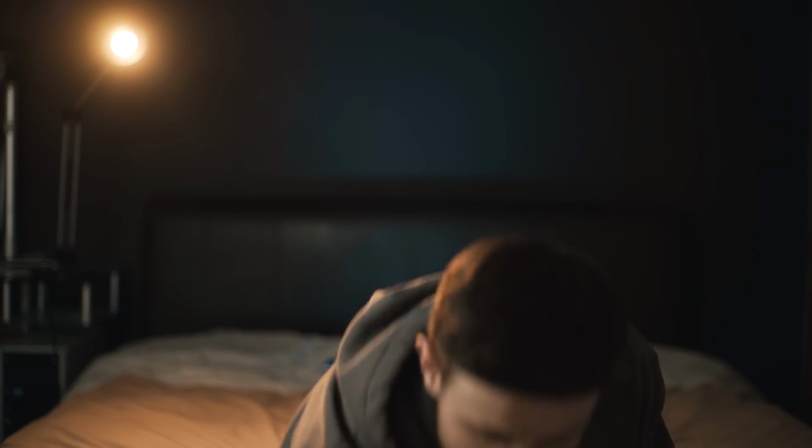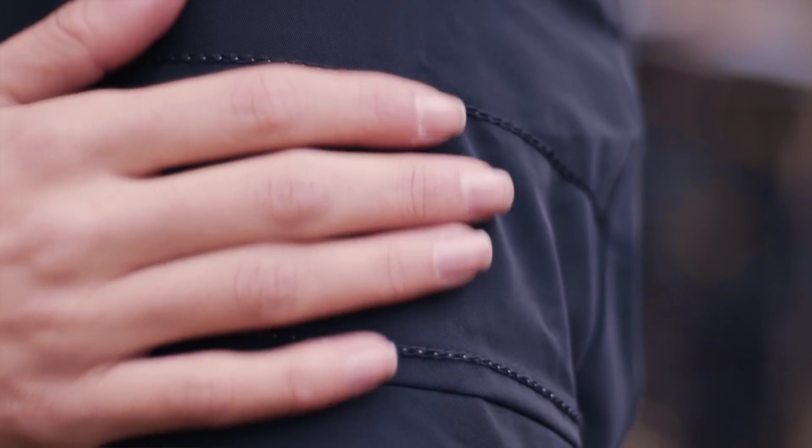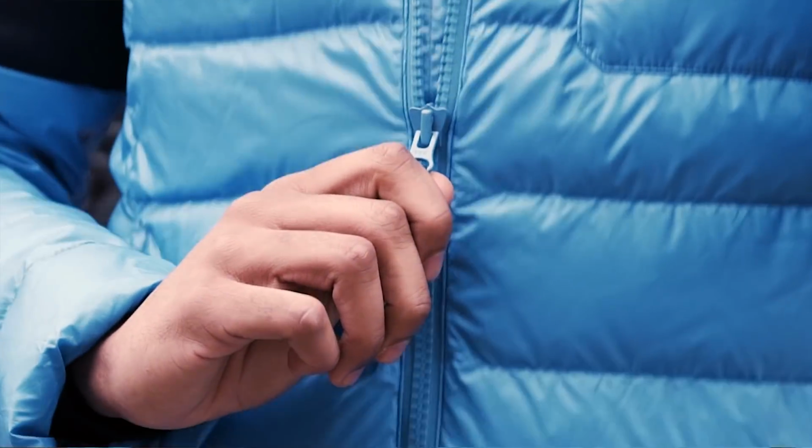Now the next shot that I've got in mind was shot with the Crane 2. And that is the shoot that I did with Pauvre Blanc in London. Now the particular shot I'm thinking of, if you've already seen the film, you probably know which one I'm on about. It's the zip shot where Josh actually unzips the jacket.